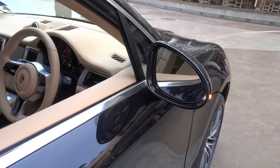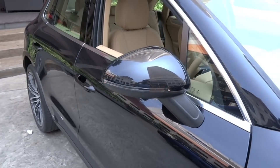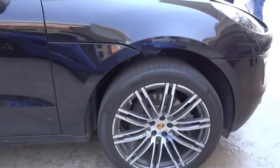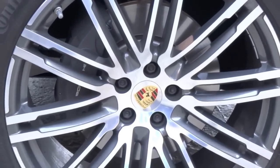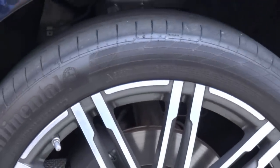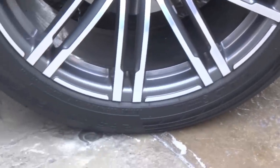Safety in the Macan consists of 6 airbags, anti-lock braking system with electronic brake force distribution and brake assist, traction control, electronic stability control, immobilizer, and ISOFIX child seat anchor points for the rear seats. This Macan 2.0L turbo comes with 21-inch 911 Turbo design rims wrapped in Continental ContiSportContact 5P tyres.